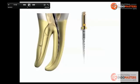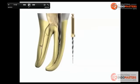So first going to the coronal 2/3 with the ProGlider or with the PathFiles, and then we go to this coronal 2/3 with the X1. With this movement we are going to open the access cavity to the canal, and it's going to be easier to do patency into the canal. After this, we are going to make it bigger. We can do the patency easily. In this moment, we can get the working length also with the apex locator.